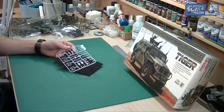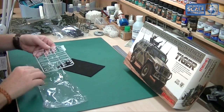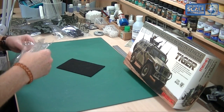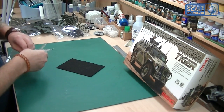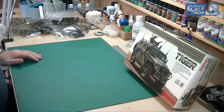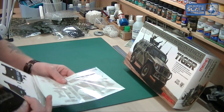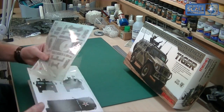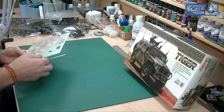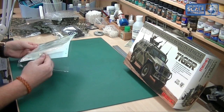But absolutely lovely glass on that. That's going to look really nice once they're all done up. Let's pop those back. Right, now the instruction manual. Oh no, we'll have a look at the decal sheet first. I've got that stuck to the back of the manual. That's fantastic.